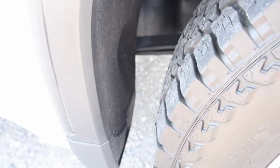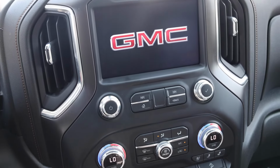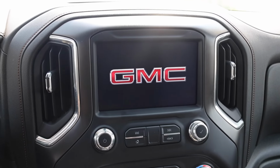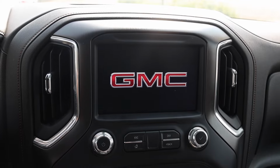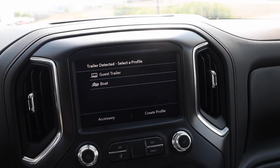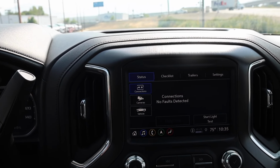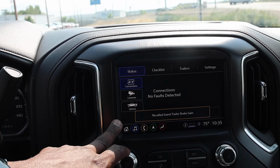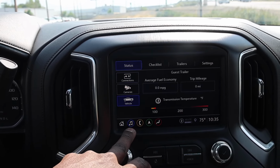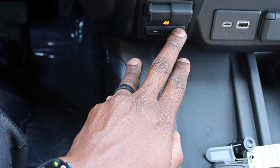So yeah, pretty good. Now when you hook up to a trailer with the 7-pin, normally on GM trucks it takes you directly to the towing menu, so that way you can set up your trailer. Now today it's gonna probably be about 100 degrees. We're just gonna use guest trailer for now. And then what I'll do is, let's see, connections, no faults. Yeah, it just shows you this menu too. And then your trailer brake is down below here.